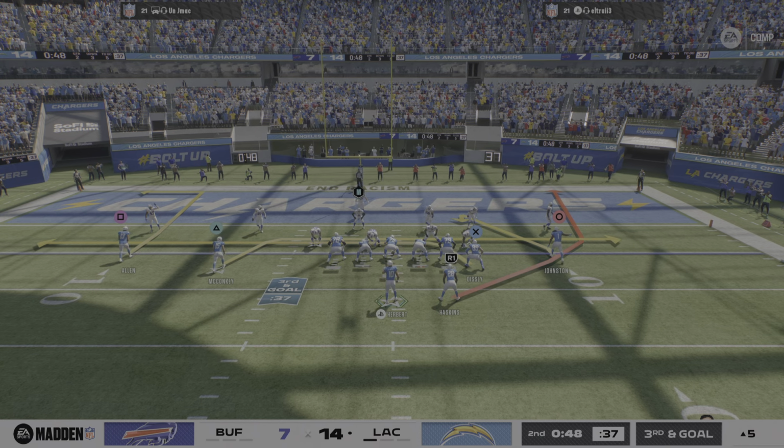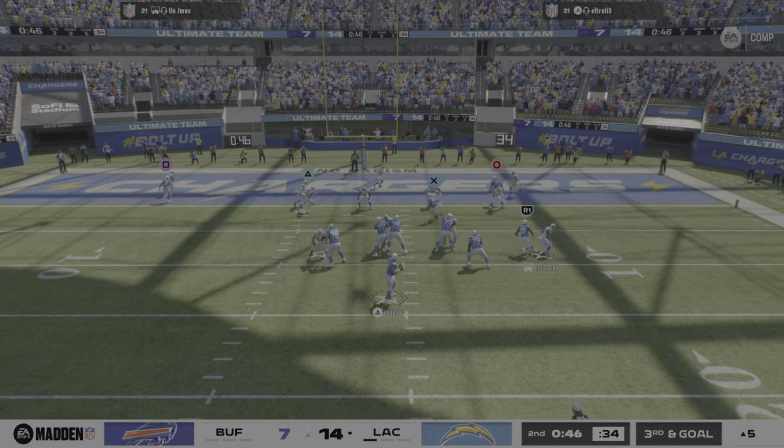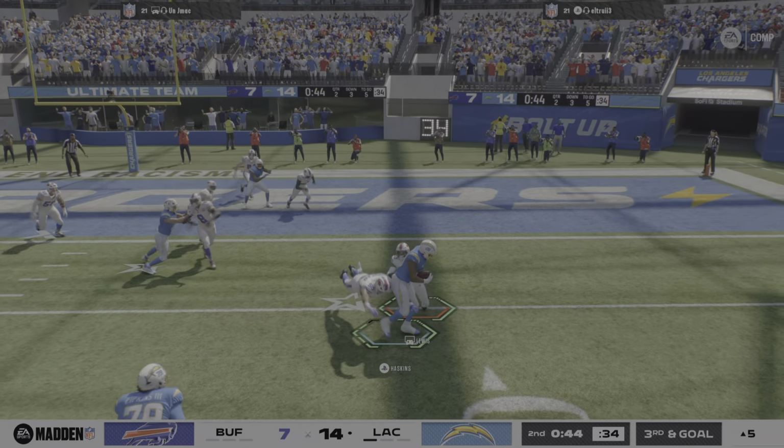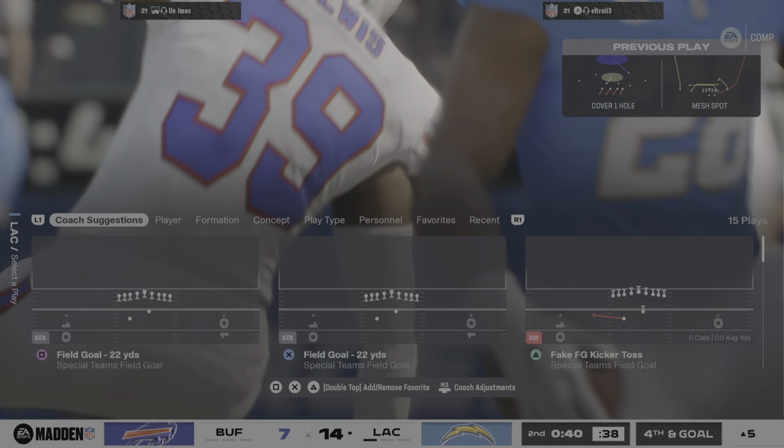3rd and goal. Set. Herbert from the gun. Short pass brought in. And he's tackled for no gain.